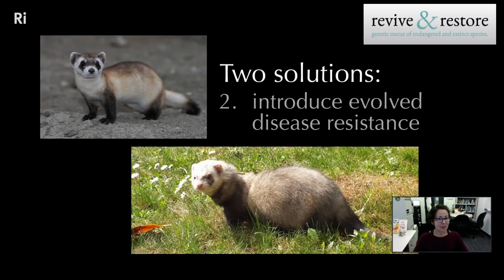And once they identify what these mechanisms are, this will all be done in dishes and in labs, not in living animals, until something is actually discovered. They will hopefully be able to discover something that they can use to help black-footed ferrets become resistant to plague. We're not close to this yet. It's started, but it's a long way away. But it's clear that the potential of this technology as a tool for conservation is enormous.